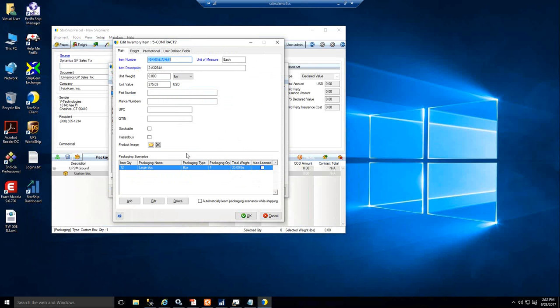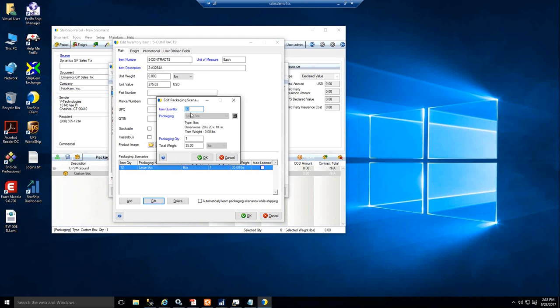So Starship keeps a record of all of your GP products. We can automate packaging here by taking the quantity of a product and putting it into a container automatically. And that's useful for case packs or prepackaged goods that come in their own container.